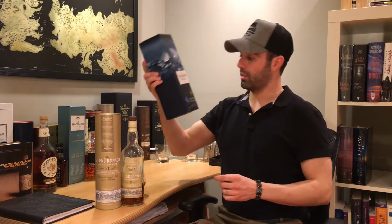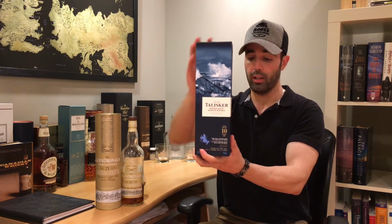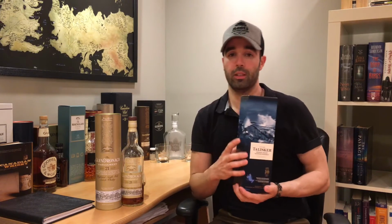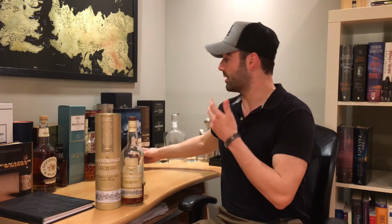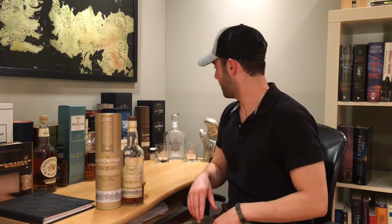And then I have the Talisker 10-year-old coming up. I haven't opened this one yet. I'm not crazy about the fact that it's owned by Diageo, but I'm not gonna get into that right now. But it's got insane reviews. I've tried it a couple times at a bar. It's good stuff, so I will review that. It's not open yet, that one in particular.